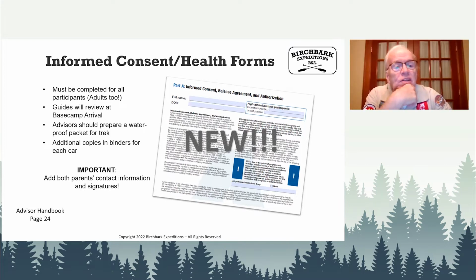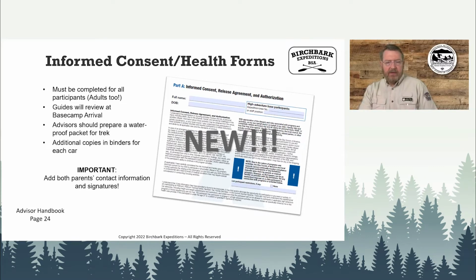Yes, could I add that it's important that both parents have contact information and signatures on the form, especially if it's a situation where the scout lives with one or the other parent and doesn't live with both parents. You can just think about the kind of problems that would be created if both of the parents didn't know what was going on. Yep, thank you. No, that's a great point, a great extra point. Yep, it is important that we have all that.